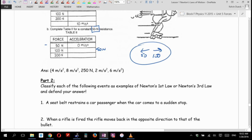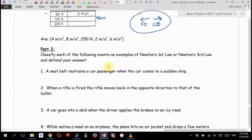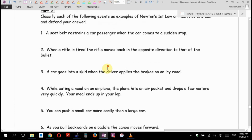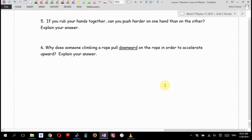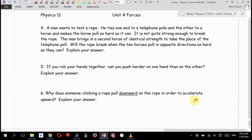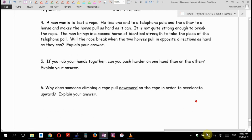Okay. Then, part 2, classify each of the following as examples of Newton's first or Newton's third, and you can simply write 1ST or 3RD or even 1 or 3. I didn't attach the answers for these. We'll go over these answers next class. You got 25 minutes. You can get all these done, and there's some nice thought-provoking questions here.